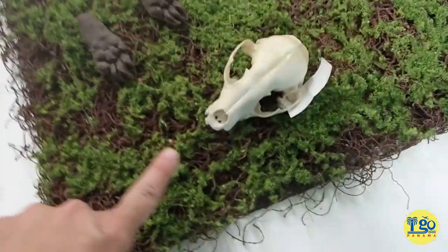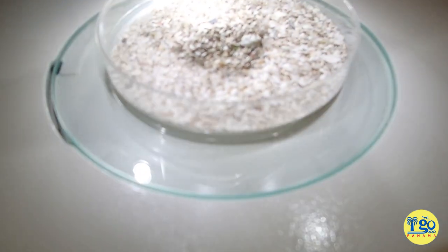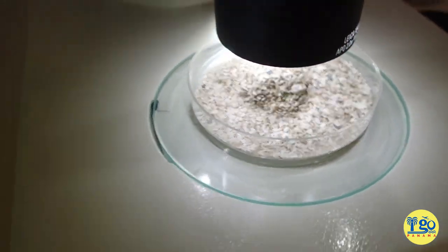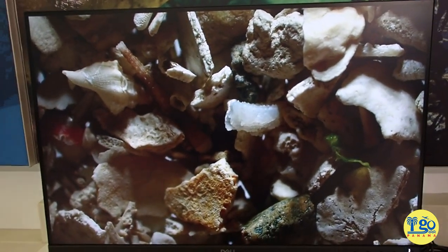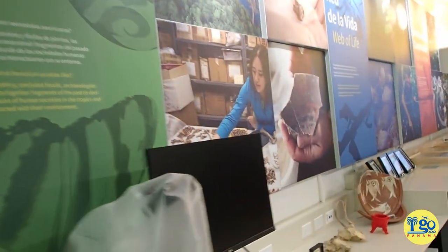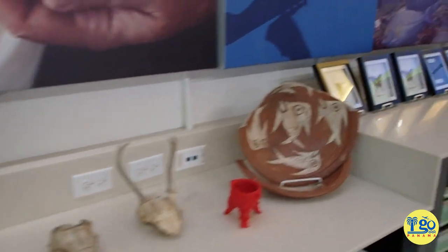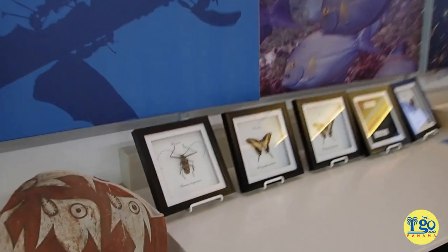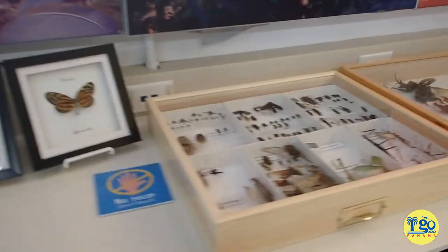Here's tracks and a skull. They have microscopes where you can look at broken up shells from the beach and blow it up onto this computer screen. Oh, these are so cool.